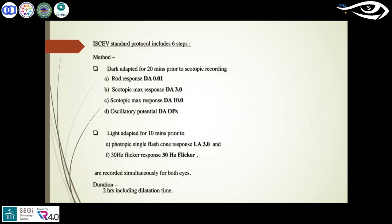So to perform the ERG, mostly it's the ISF standard protocol that's used. Even though it can be customized and different tests can be done individually, what we should follow as a standard first step is the ISF protocol. So this includes 6 steps.